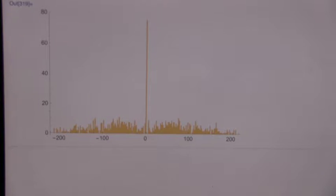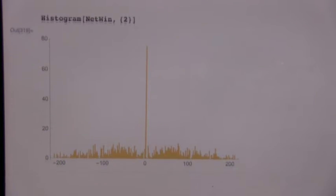So why do you think that happened? What is that saying, by the way? Why would so many have net wins of 0? It's saying that a lot of dice are even with each other. Yeah, a lot of dice are even, not with each other, but with all the other dice.